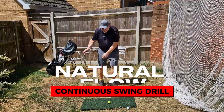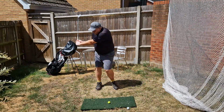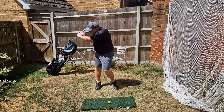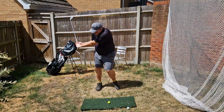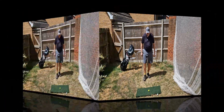Or in the golf swing, one good little practice is the continuous swing. This is what you see people do in their practice swings. And it looks nothing like the real swing because it's just natural, flowing. And if they were just to put the ball in the way, they did it fine.